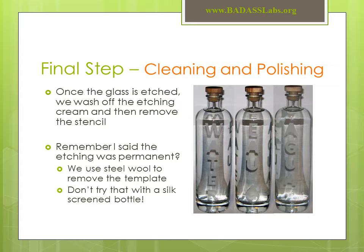If you were to do that with a silk screen bottle, the silk screening would come right off. So this is what I mean by etching being very permanent, and this is an extremely durable surface.